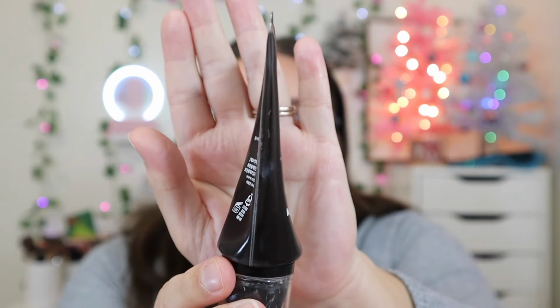I experienced the same thing with the Misha, but I do think I like this one from Mizon even better. And I actually need to finish this one up very soon, but you can see here I have used so much of this product. This is one that I decide to travel with pretty often because it is in a nice squeezy tube. But yes, this is so good, and I picked mine up, I believe, through YesStyle, which I do recommend.